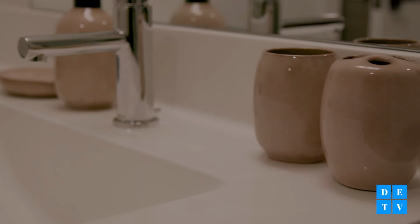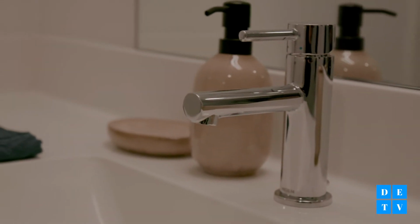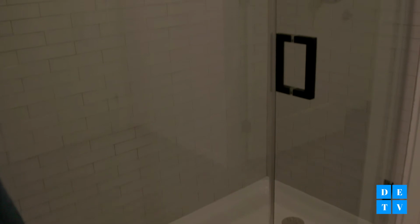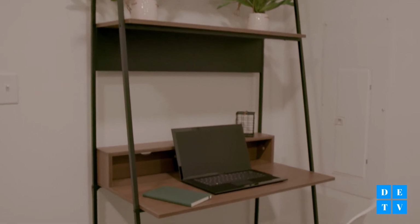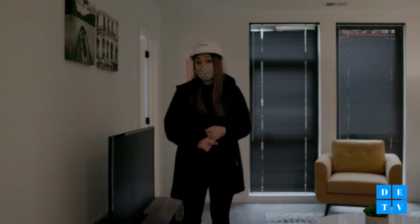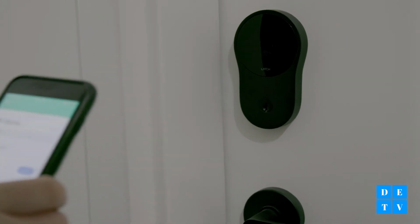All of the bathrooms have a floating vanity, as well as sleek glass showers that are walk-in, and then the Jack and Jill doors, so you don't have to have your guests enter through your bedroom to get to the bathroom. Additional amenities are our fenced-in dog run, rooftop deck, and 24/7 fitness center. And all of our units have keyless entry called Latch.